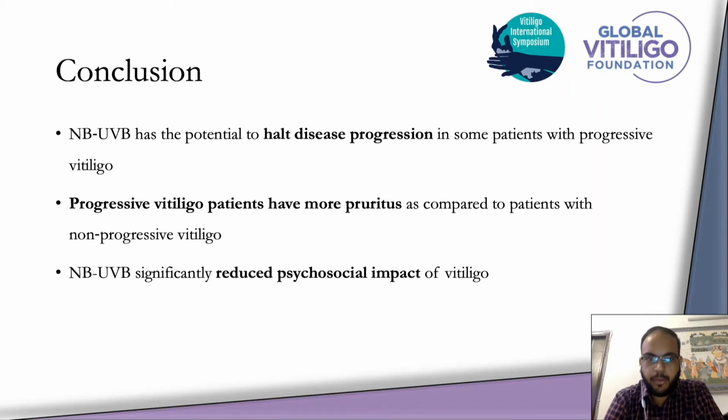in progressive vitiligo. Also, the progressive vitiligo patients have more pruritus as compared to patients with non-progressive disease, and narrowband UVB significantly reduces psychosocial impact of vitiligo.